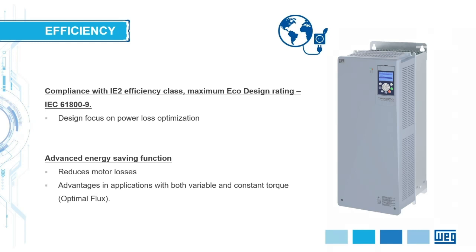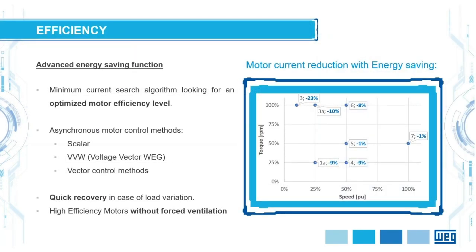But how does this advanced energy saving function work? The CFW900 has a completely new algorithm that is always looking for the minimum current level necessary to control a motor, following, of course, the load demanded by the application. These optimized algorithms are always looking for the lowest current level. It means trying to control the motor with the highest power factor level, making it possible to feed this motor with an active current. It means reducing as much as possible the reactive currents necessary to magnetize the motor, looking for the best efficiency in the motor.